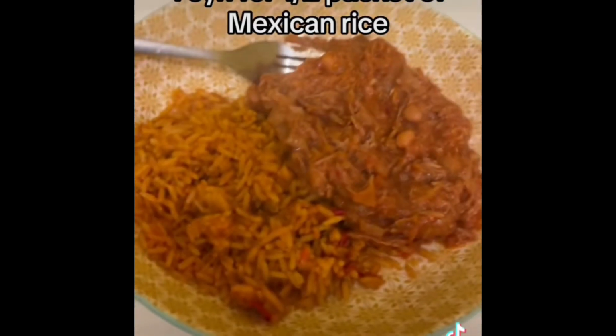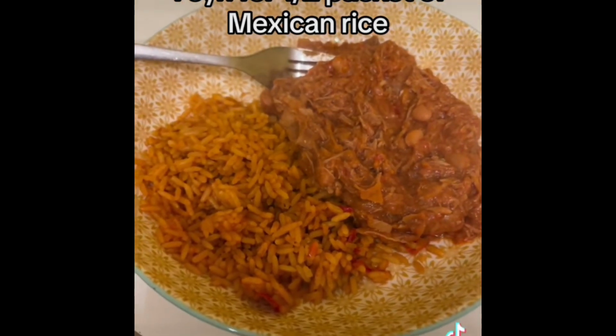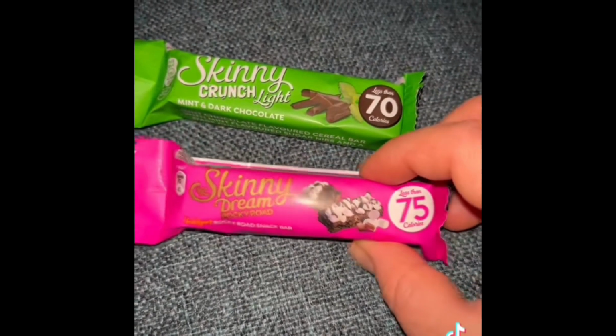Tea was a bit of a poor effort, to be honest, because obviously I'd been away, so I just had to make what we had. So I had the leftovers of the campfire stew, and I had half a packet of the Aldi Mexican rice, which is just 1 sin. Then I had a Skinny Dream and a Skinny Crunch bar as my healthy extra B.